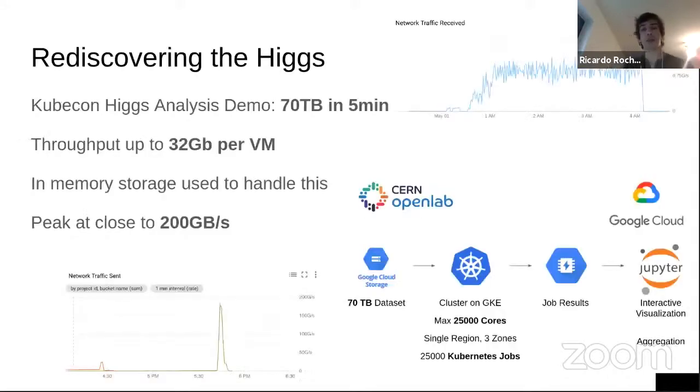So to validate this idea that the public cloud is useful, back in 2019, we decided to attempt to validate this idea that we could have a very large amount of resources for a short period, pay only for that, and then get rid of it and move on.